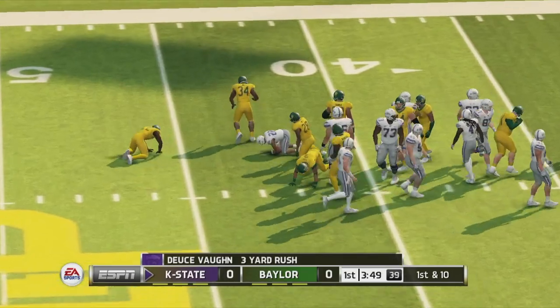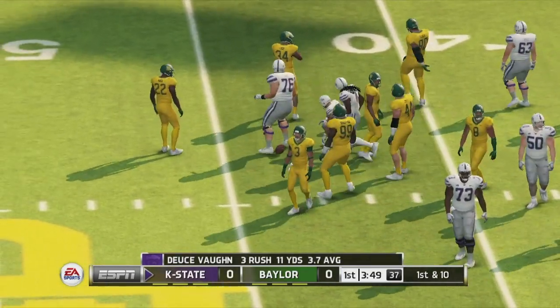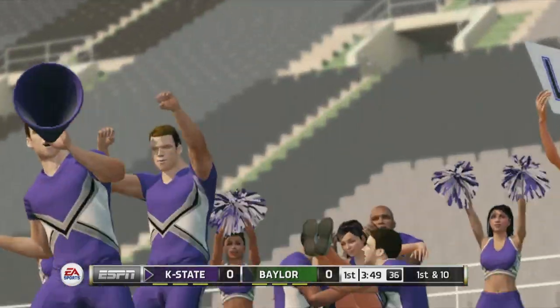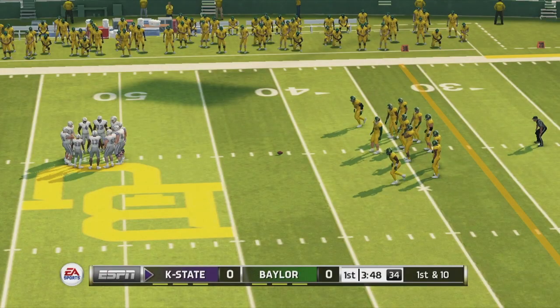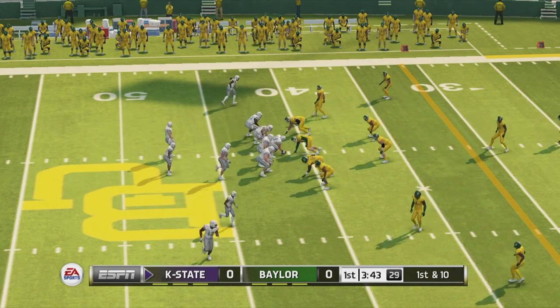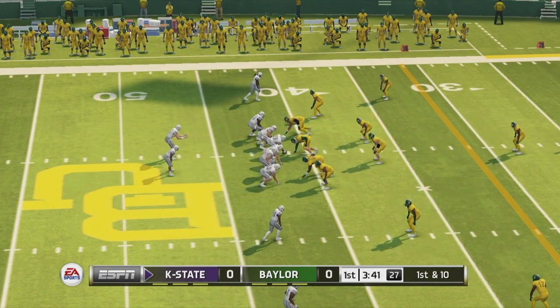Brought down at the 41-yard line. 3 yards the result of that carry, and that's good enough to move the chains. That's another rush from this halfback. This time, he does a great job of finding the opening in the defense and picking up a first down. From the 41-yard line, first down.